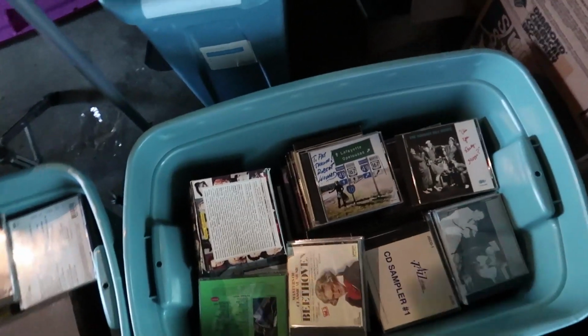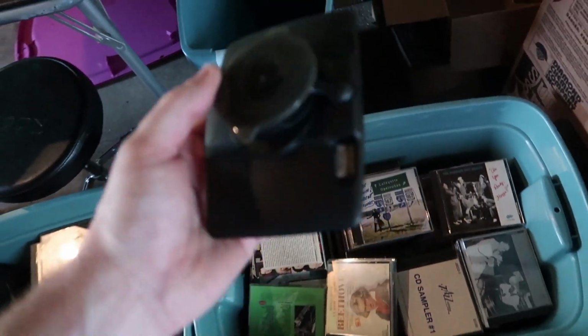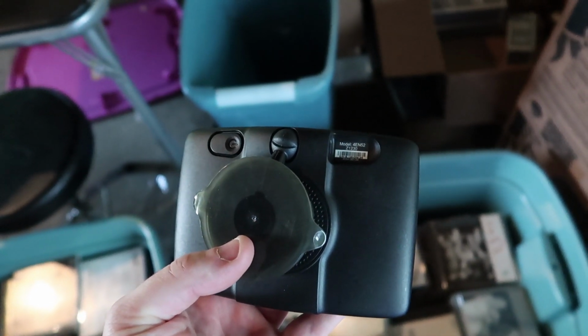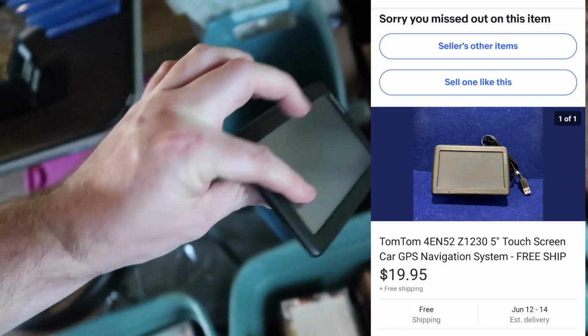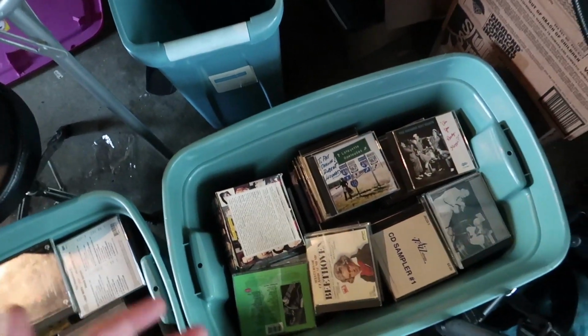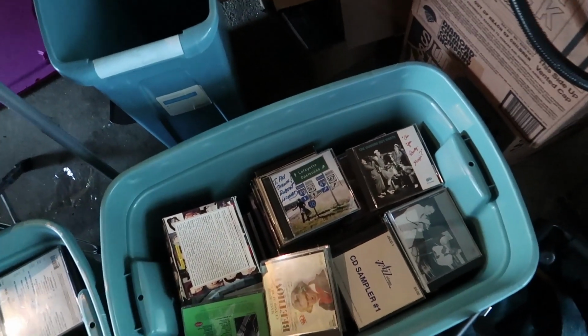And then at the last sale, I grabbed this GPS. It's a TomTom. I don't know if it's worth anything. It's model 4EN52Z1230. No clue. $2. So I figured at $2, you can't really go wrong. Super cool.